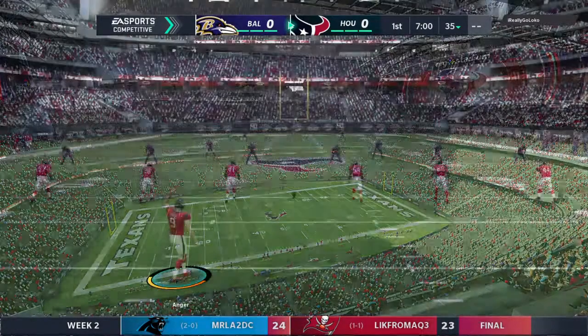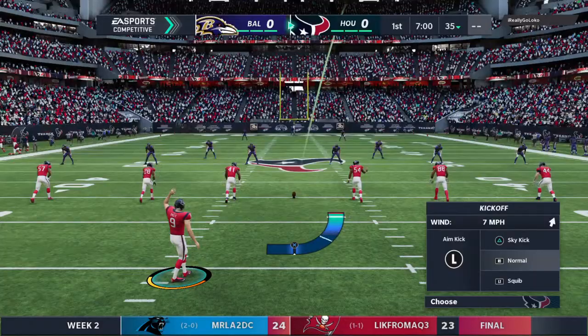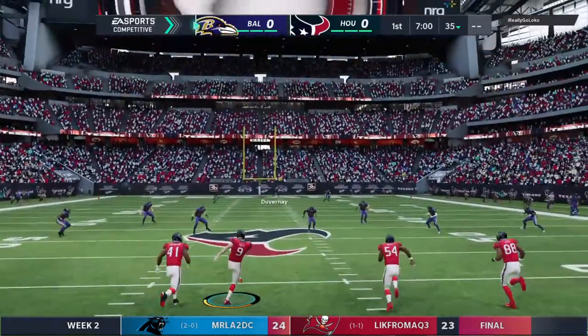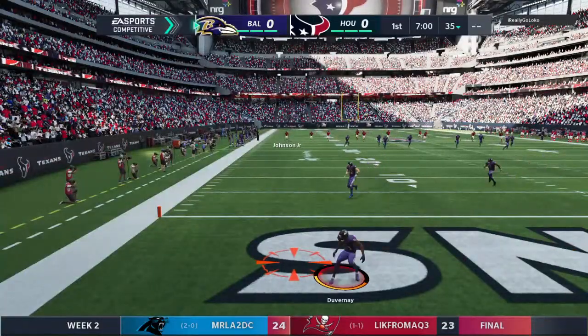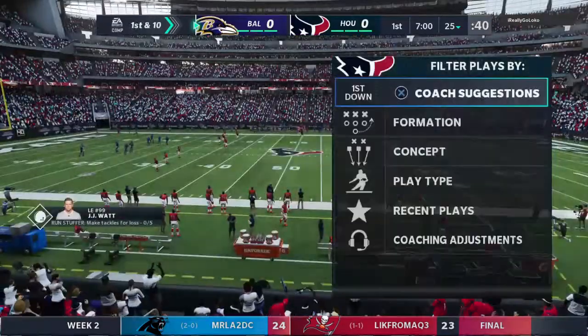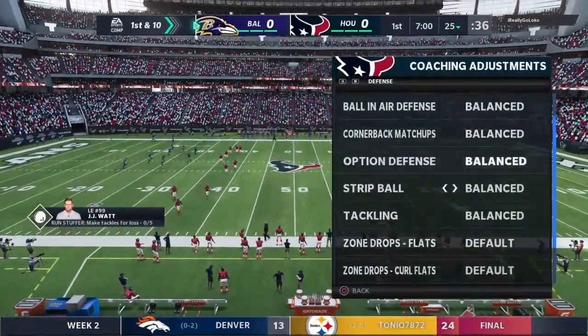And ready to go as they get set to match up with the Baltimore Ravens. Two teams here, each off to 1-0 starts as this one is underway on EA Sports. And that one will bounce out of the back of the end zone, so we will start here at the 25.